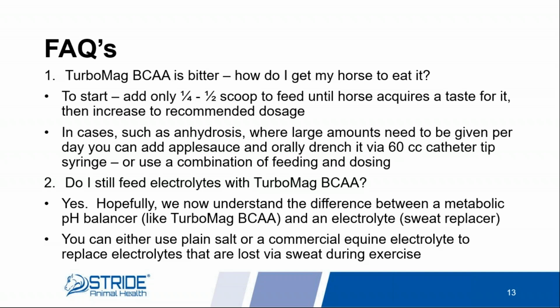So what do you do? What I recommend is starting off with only a quarter to a half a scoop added to the feed and let the horse get an acquired taste to it. And then once they start cleaning that up, you can go ahead and increase it to the recommended dosage. And most of these horses will then start consuming it regularly.